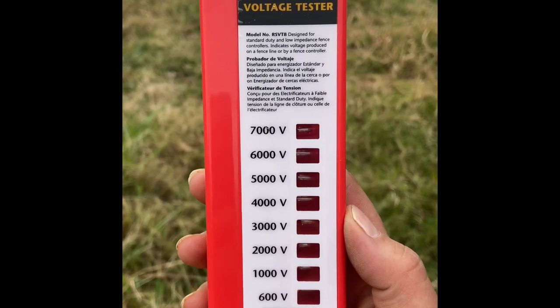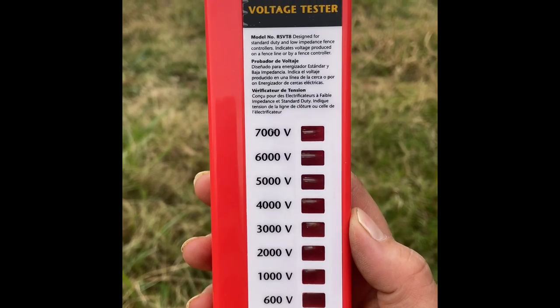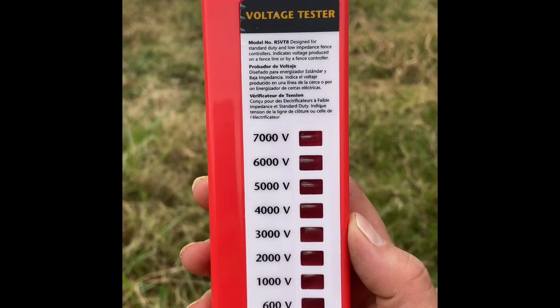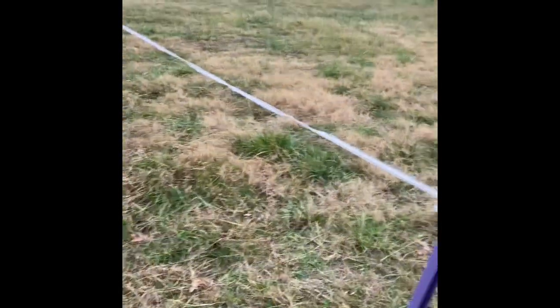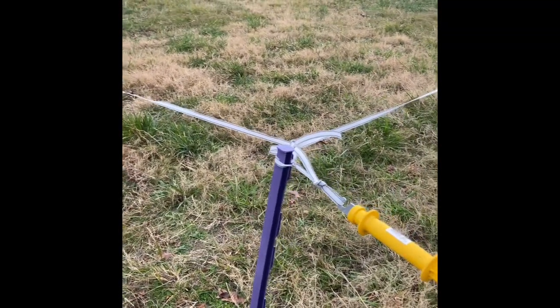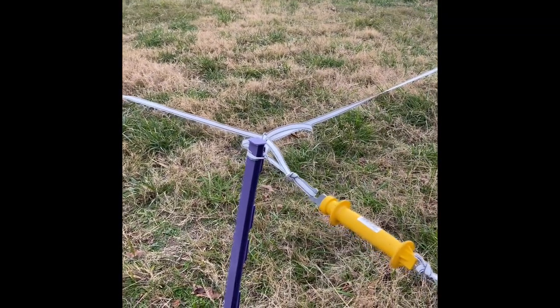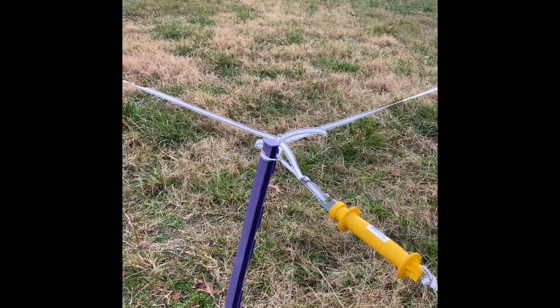See that? We're popping in between 6,000 and 7,000. That, my friends, is hotter than a cat on a roof. Wait a minute. But how did I say that? Well, I can't say it the way my mama used to say it. Hotter than a cat. Yeah, on a tin roof.